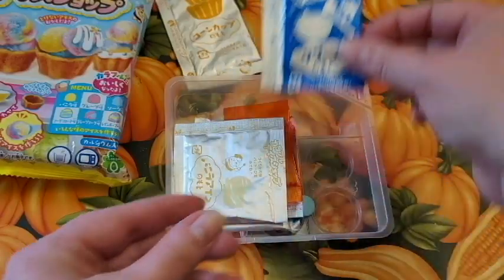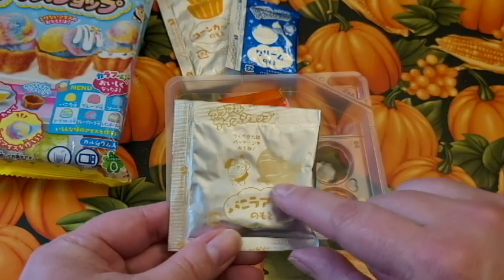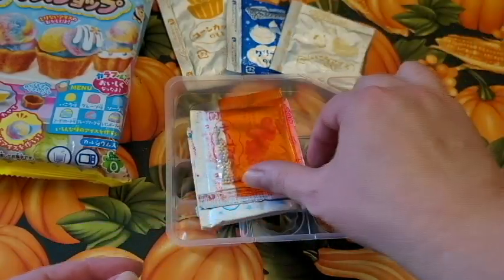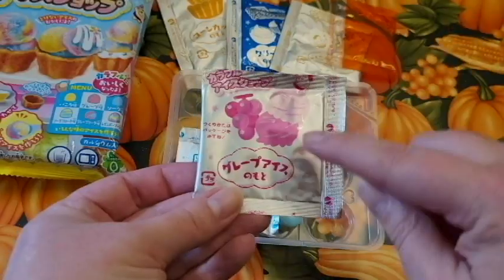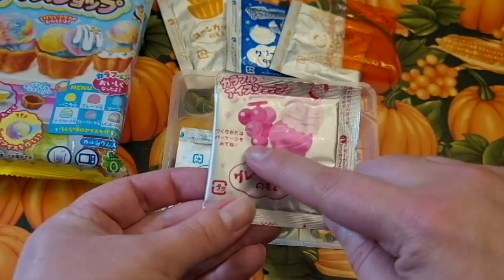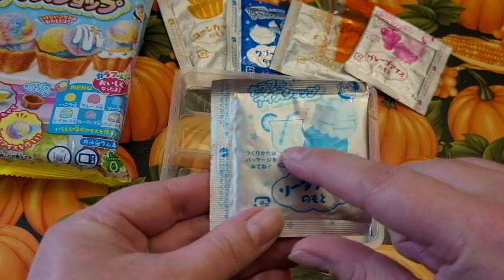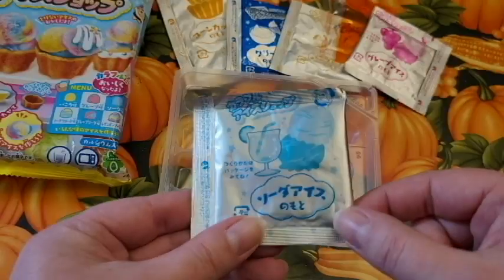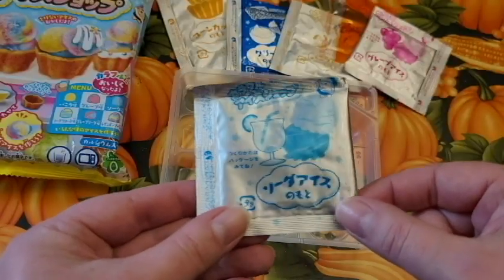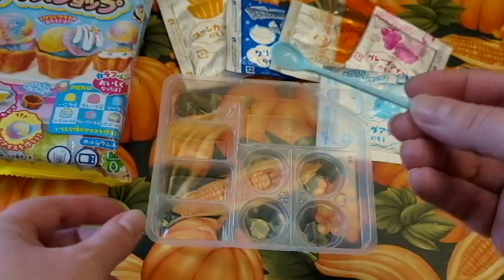That looks like whipped cream, white or yellow ice cream. So that might be banana or vanilla. Sprinkles, obviously. Okay, that's pink, but it has grapes. That's confusing. And this one is blue and has what looks like a soda. So I'm guessing this might be a ramune or a cola flavor. We also have a spoon for mixing, obviously.